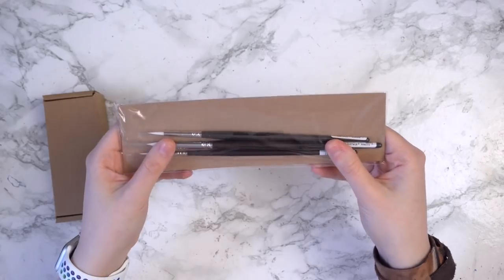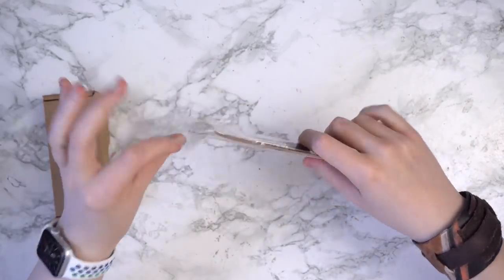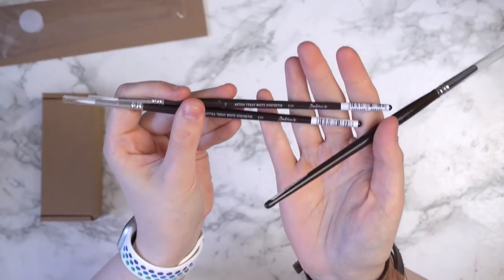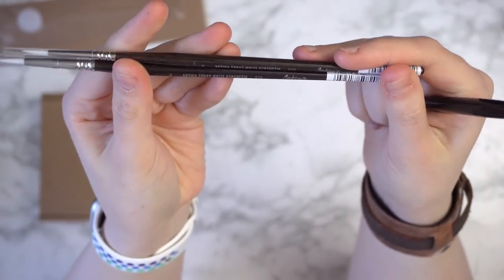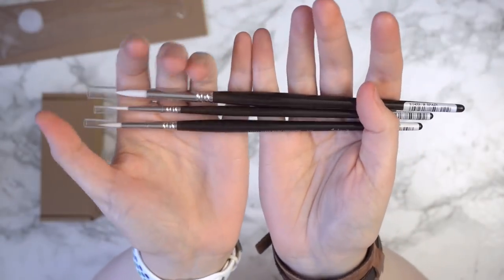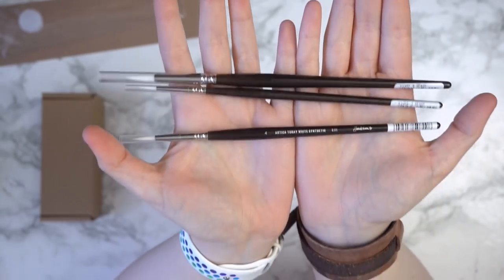I believe there's a size 2. Why don't I just take these out, and we'll see what the sizes actually are. They are the Jackson's brand Arctica Today white synthetic brushes in a size 2, 4, and 8. Not sure why I skipped out on a 6 there, but apparently I felt like I didn't need it. So that's what those brushes look like.